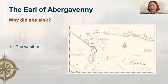So firstly, the weather, and I'll pause during this section every now and again for you to make sense of the map and the story. So having left Portsmouth and heading west, the Earl of Abergavenny and the convoy it was sailing in had successfully navigated Portland Bill, but were battling strong westerly gales in Lyme Bay, which, as you look at this map, is to the west of Portland Bill.